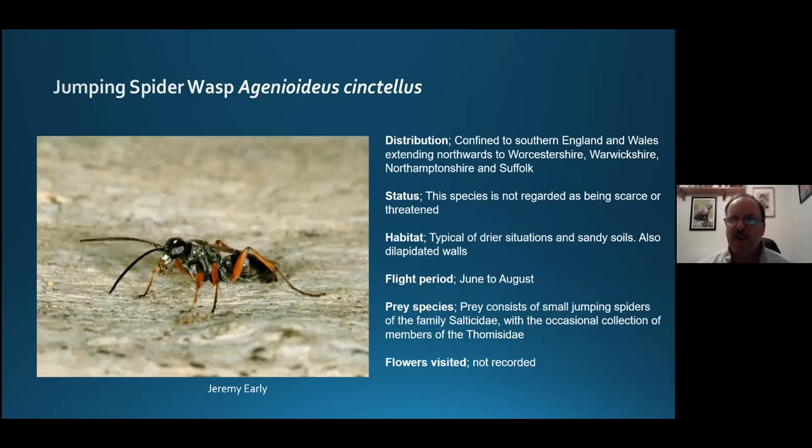Aganiodius is a genus of three species. This cinctellus is mainly confined to southern Britain, although it does extend northwards to Worcestershire and places in the Midlands, and it has been found in parts of Suffolk. It's mainly found in dry situations, often on sandy soils, usually from June to August. And it's mainly found looking for jumping spiders, basically.